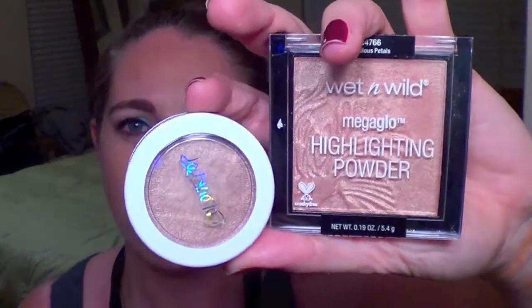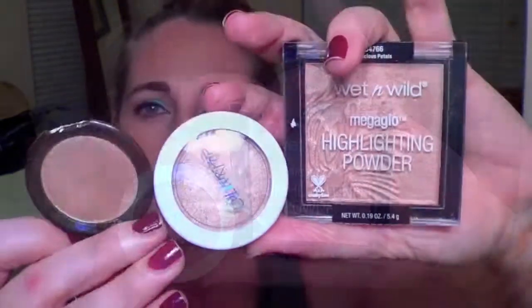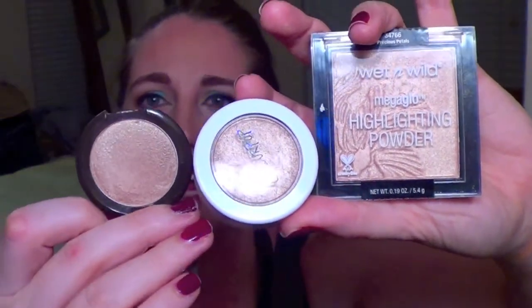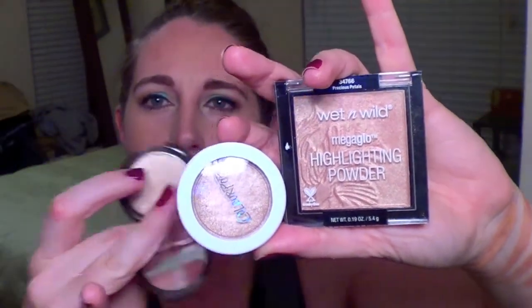Now Opal is obviously my favorite color, and I feel like there's a couple of dupes for Opal as well. I think Precious Petals is close to Opal. I think ColourPop's Butterfly Beach is also very close to Opal, and then of course here is Opal. This is what Opal looks like. So I think these are the most similar ones for a cheaper price point. $8 for ColourPop, $3.99 for Wet n Wild.